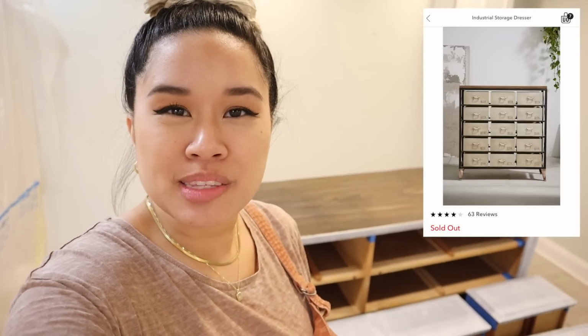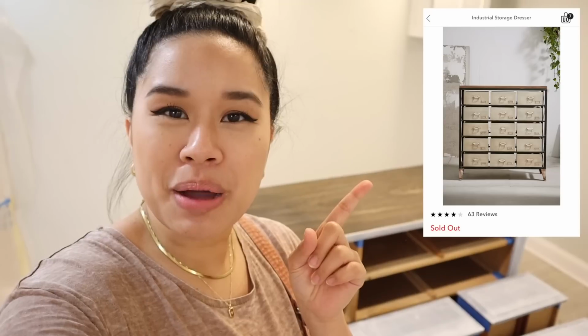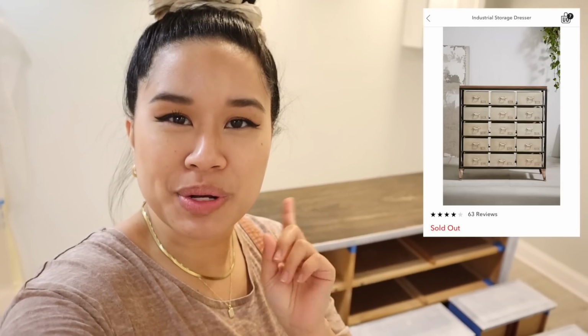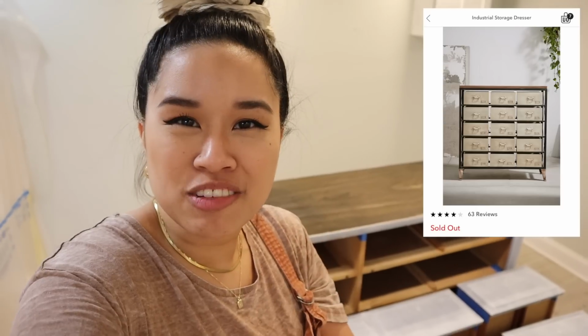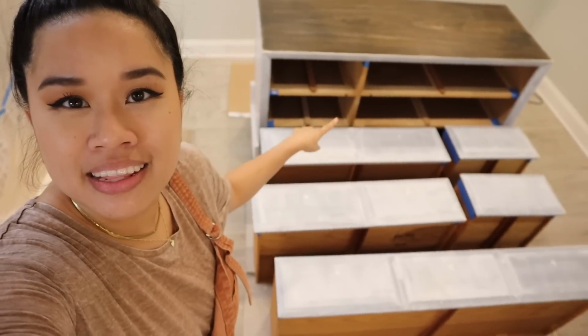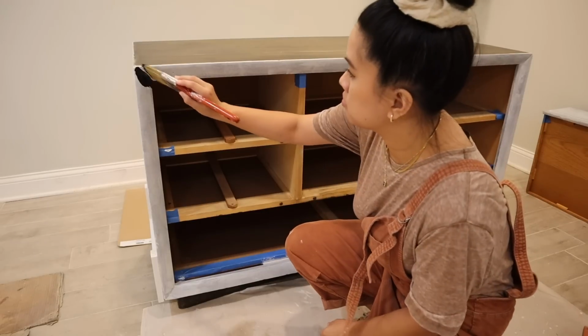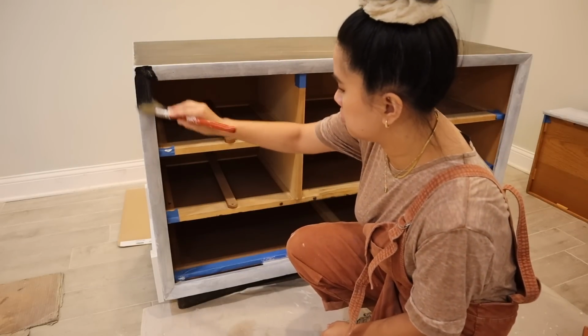We are just about ready to paint, but I wanted to show you guys the inspiration behind the colors. So this is a really popular storage unit that is sold by Urban Outfitters. It's a piece that I've always loved, but I just have never brought myself to buy it. Plus, I don't think they sell it anymore, so I'm going to take inspiration from that and basically do the drawers in a light tan color, and then the outside I'll do black. And what's perfect is I already have these colors, so I didn't have to go out and buy extra.